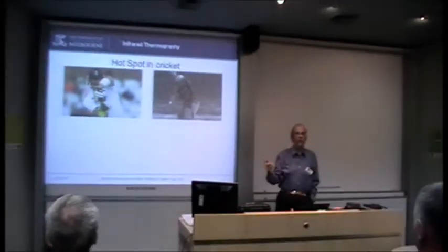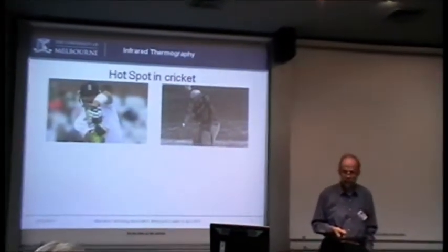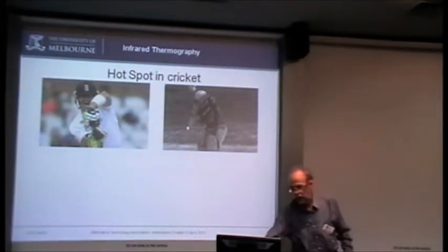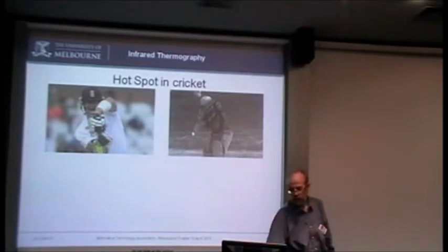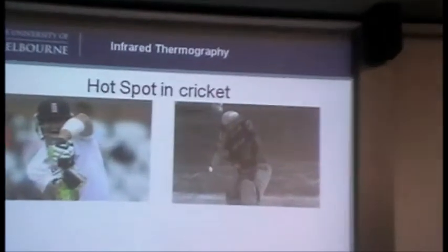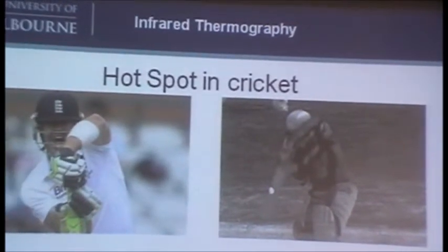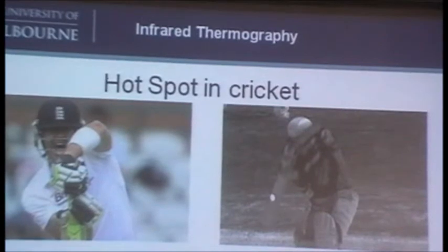So, thermography, what can we use it for? Well, some of the things that you will have seen other than buildings, most of you would be aware of the use of it in Hotspot on the television. Hotspot does not use a camera like this, but it is still using an infrared camera. It's just using one which is probably in today's terms about $110,000, so considerably more expensive than your camera, but it's basically the same technology, the same idea.